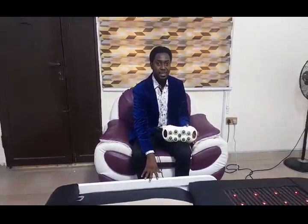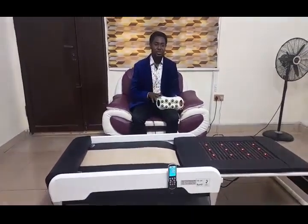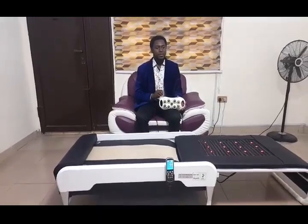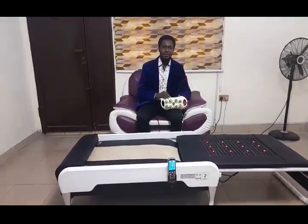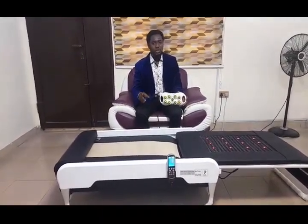So that's why today I want to introduce to you a machine called the thermal massage bed. It's a therapeutic equipment that you can use to treat different conditions of diseases in the body. Now, let me start by saying this: the thermal massage bed does treatment by the principle of chiropractic medicine.